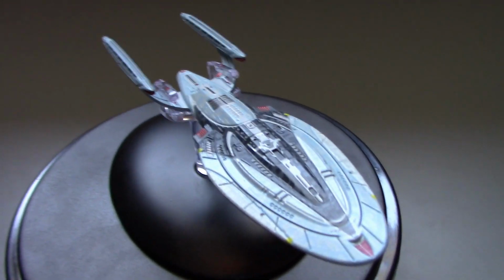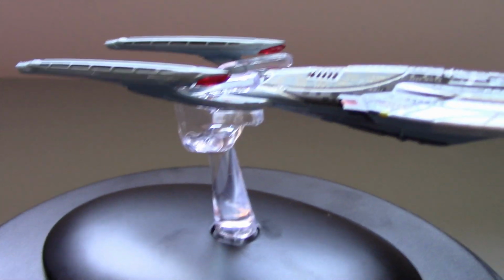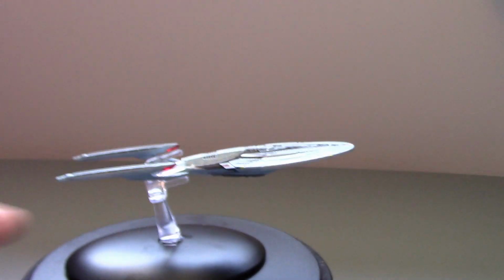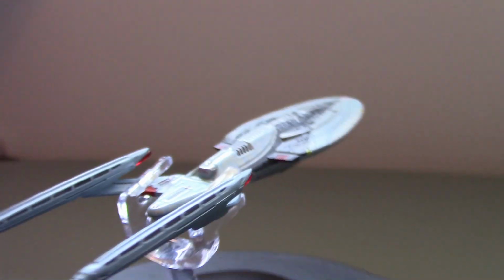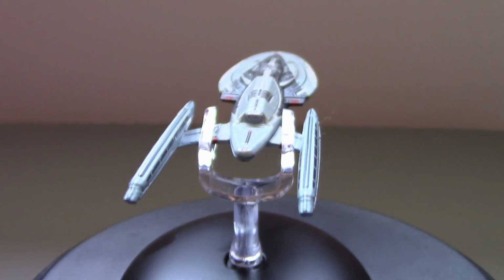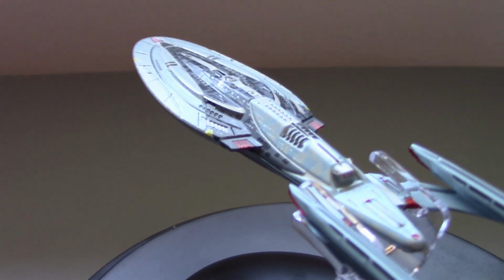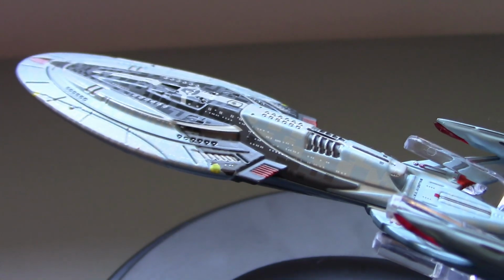Alright guys, so I got it on the stand. I put it back here on the struts. Even though it is wobbly and it'll fall off if you do that, I do kind of prefer this more straight look as opposed to facing upwards. And I always complain that the Eaglemoss stands kind of obscure the secondary hull. So I have no issues putting it on like that. However, you can tell it's clearly not designed to be on that way. It is designed to attach up here. So it's up to you guys what you want to do.